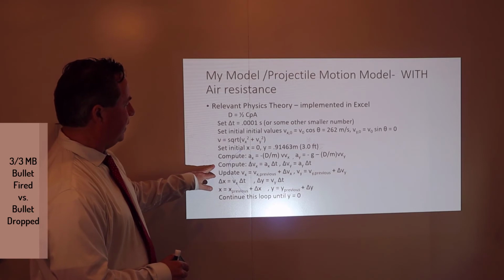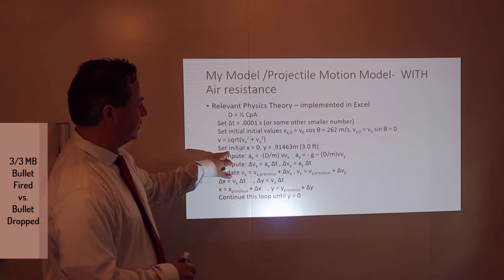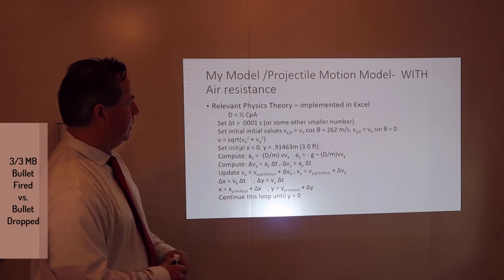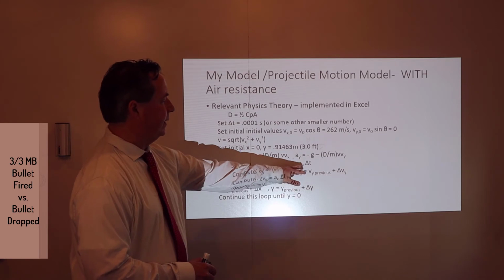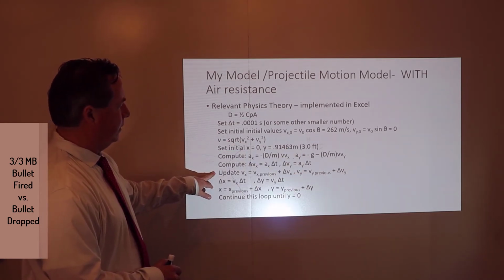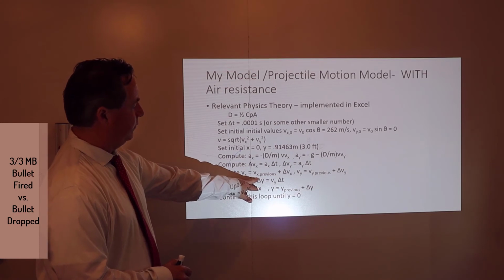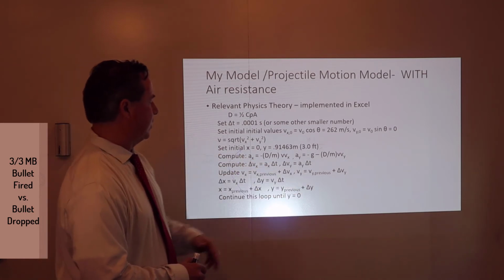And then I compute the deltas. The change of the velocity in the x direction is the acceleration in the x direction times this time step. Same for the velocity in the y direction, except I'm multiplying the time step by the acceleration in the y direction here. Then I'm updating my velocities: the previous velocity in the x direction plus the change over that time step. Same for the y direction.